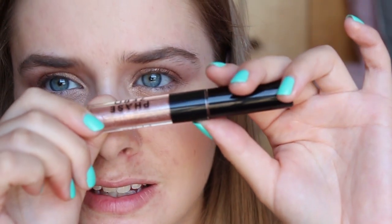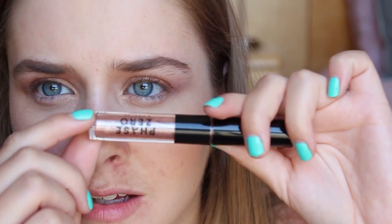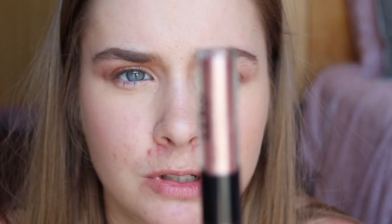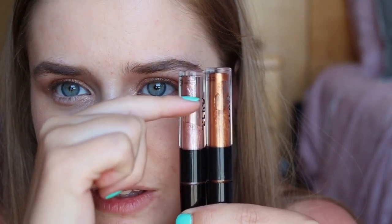The smudginess of these concerns me massively, and how liquidy these ones are. And I don't know if you can see, as I roll it around, there appears to be a load of pigment stuck there. It's a bit of a weird product. I'm really scared that if I tip it upside down, it's all gonna come out. But look, I lost that much product. Oh, you can't see. This is the one that I tipped upside down, and I literally lost that much.